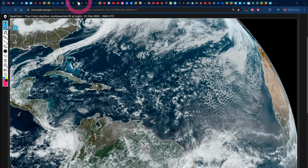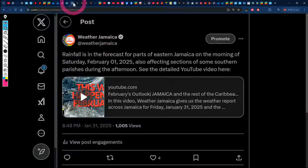Let us focus our attention on the prediction that was made in yesterday's video about the weather across Jamaica for today, Saturday, February 1, 2025. It was stated that rain was in the forecast for parts of eastern Jamaica on Saturday morning, also affecting sections of some southern parishes during Saturday afternoon.